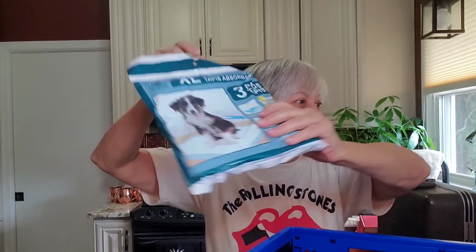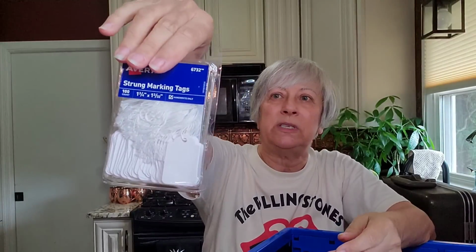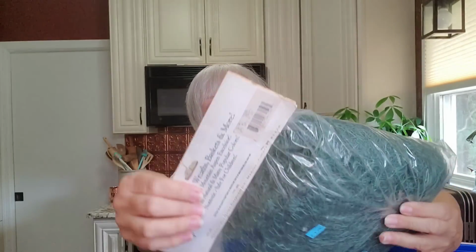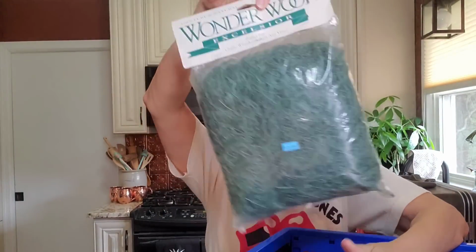More pads for you know who. Those are for Diesel. These are for me. Some hang tags, they're smaller than what I usually use, but I think I can make those work for the booth. Found some Excelsior, and I am planning on doing a wreath for my daughter Caitlin, so I may use that when I make that wreath for her.